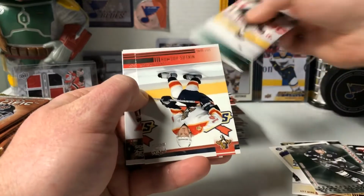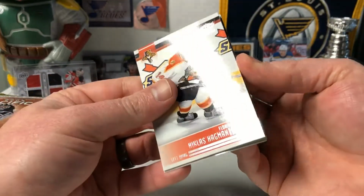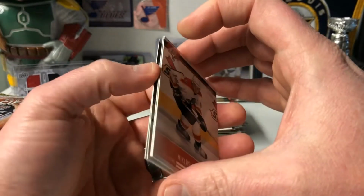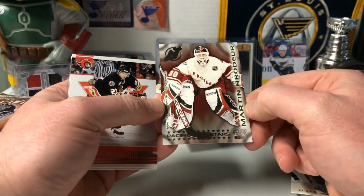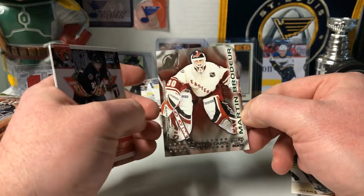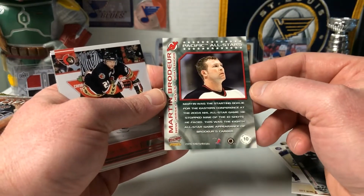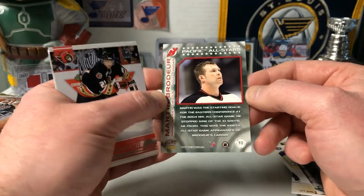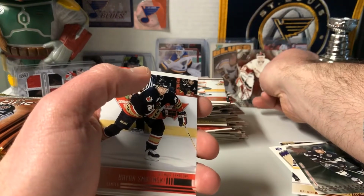Yuri Lettinen, Nicholas Hagman, yes, here it is, Marty Brodeur, All-Star. I do not have it. I literally have 3,000 Brodeur cards, and I don't think I have this one. I love it. I'll take it. In fact, you're going to go right up there.